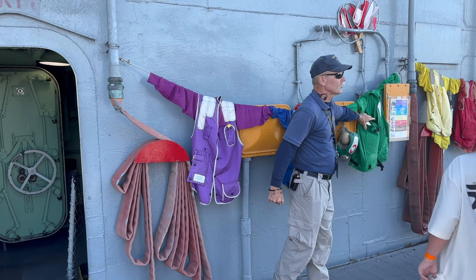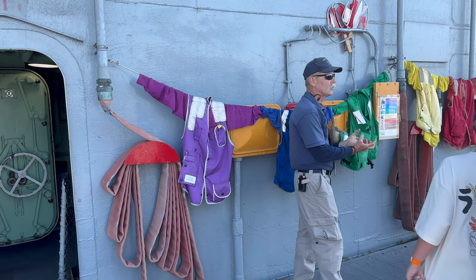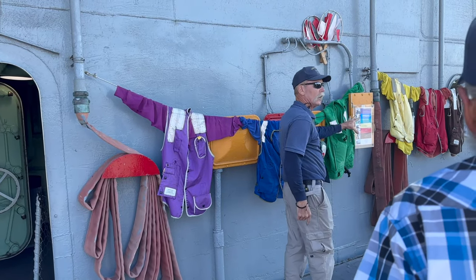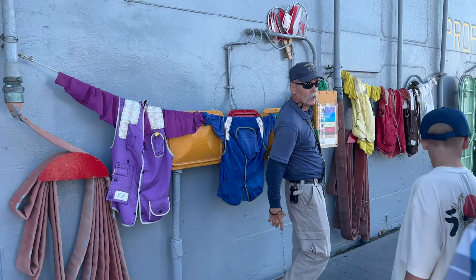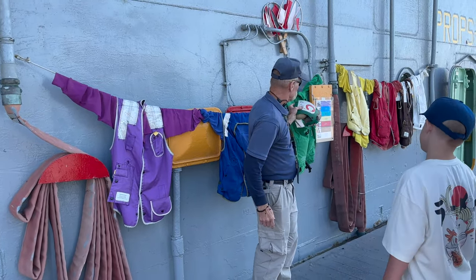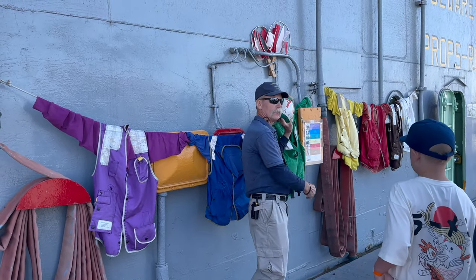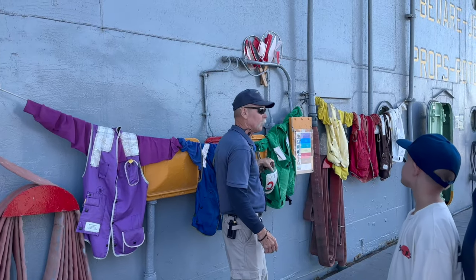Green are maintainers. We have ship company maintainers maintaining the catapults and the arresting gear. And then we have air wing maintainers who maintain the aircraft. And the organization they belong to is typically written on their helmets or on the back of their float.